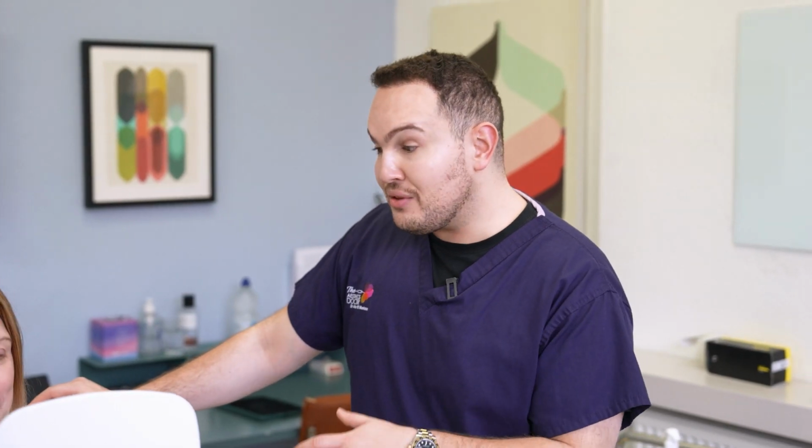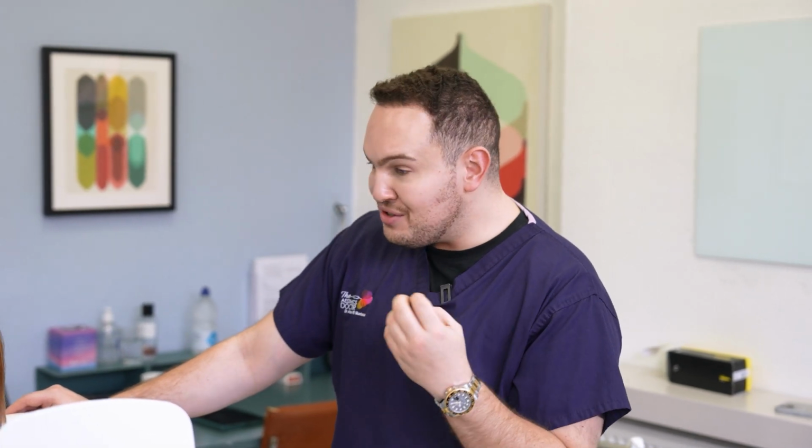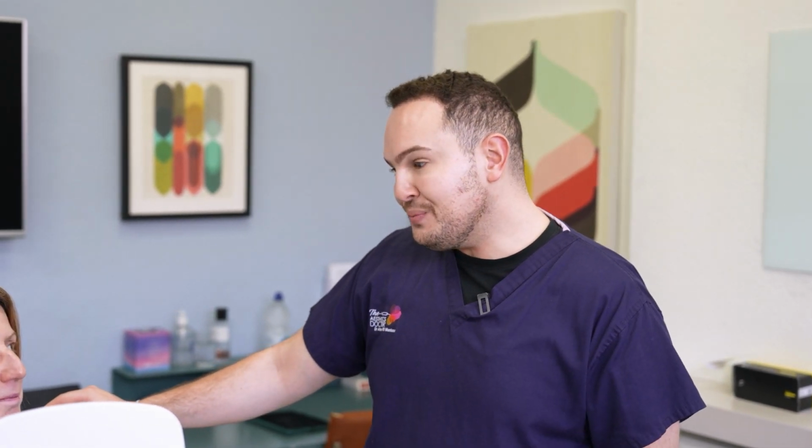That's a very common thing that people say actually. So with the treatment, when we inject it, it helps lift off the skin there a little bit, so it softens that line, so the makeup doesn't sit in the lines as much. So it gives you that kind of refreshed look. So at the end of the day, it doesn't look as caked.